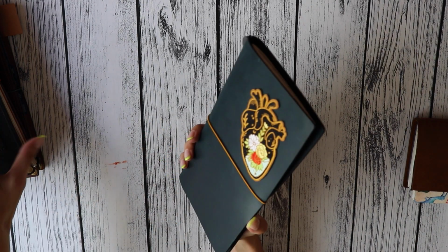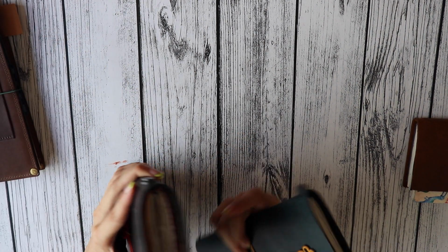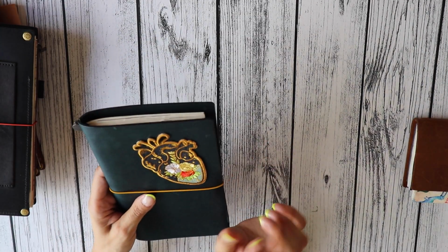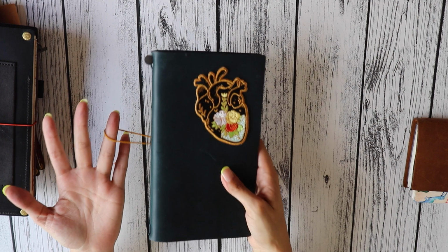And this is another journal exactly like this one, but because this one got so chunky, I decided to house the other journal in another cover, especially because I just recently got this one. It was a gift from my brother's girlfriend. So Janet, if you're watching, thank you so much.